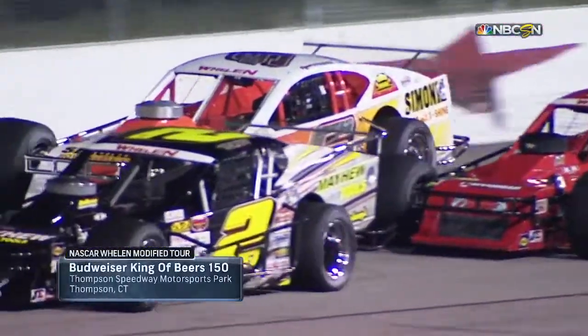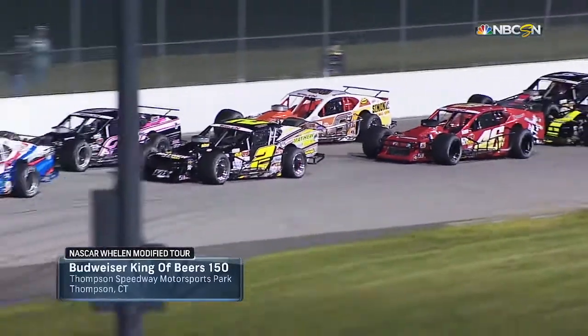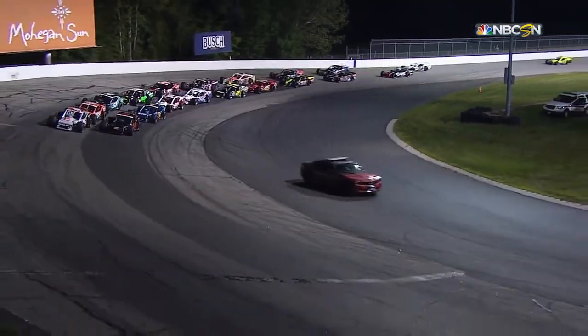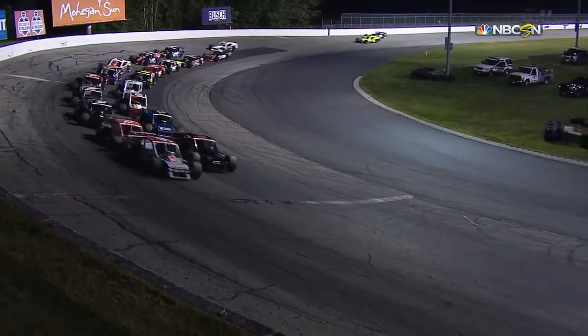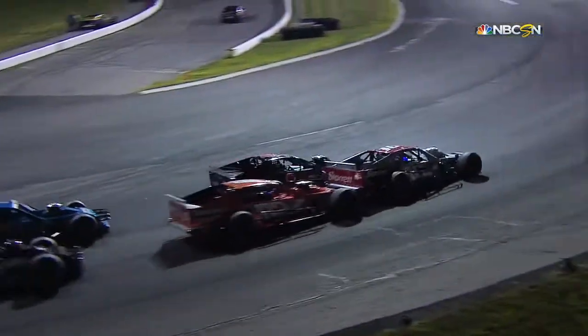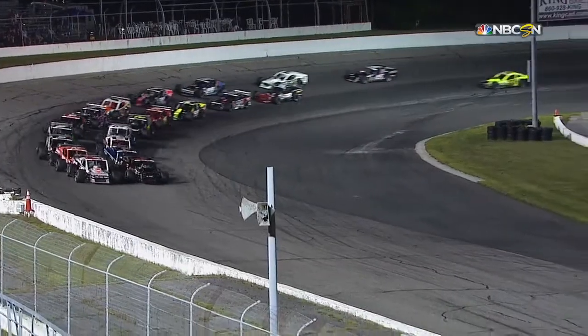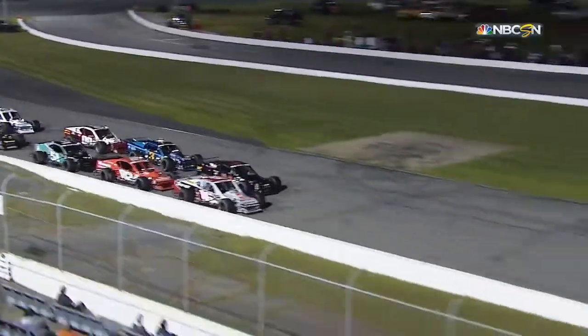Field coming around to the green flag as we wind the laps down here at Thompson. Will those new tires be enough to chase down Timmy Solomito for the win here tonight? Coming off of 4, green flag waves.